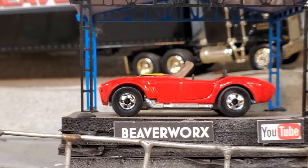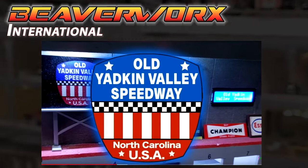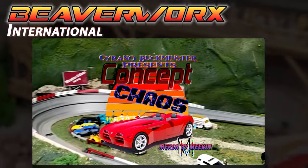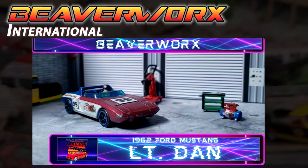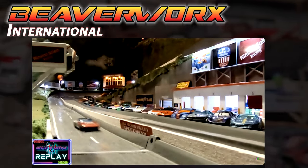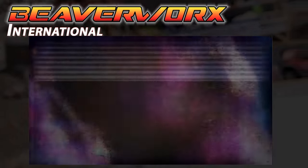Classic Hot Wheels Shelby Cobra right there. All right, Beaverworx International, folks. We got Funkhouser Diecast Racing leading the old Yankton Valley Speedway. This place is hilarious, doing their Concept Chaos. These are the cars that didn't make it into the main race, so it's the didn't qualify race. And we got Lieutenant Dan down here making absolutely consistent runs, if nothing else. Go check that series out at Old Yankton Valley Speedway.